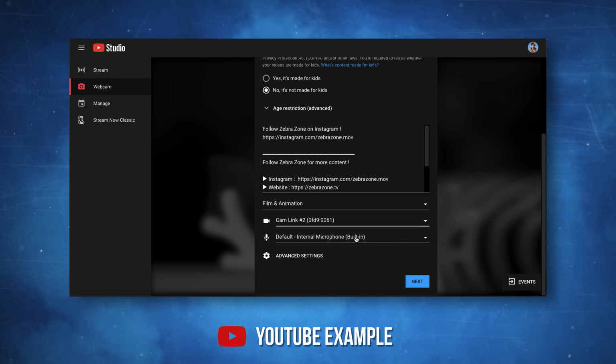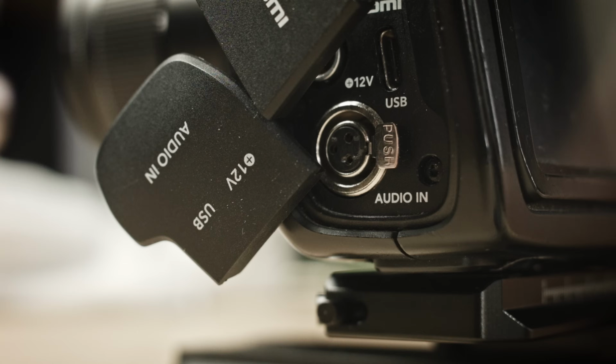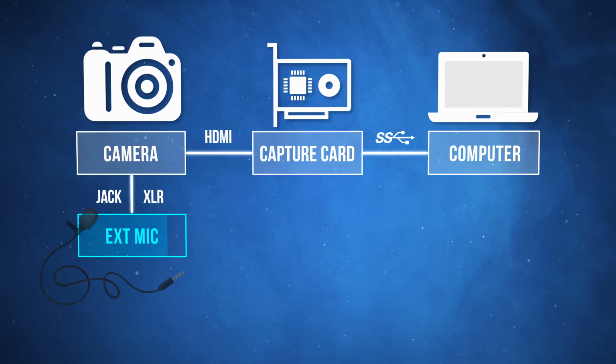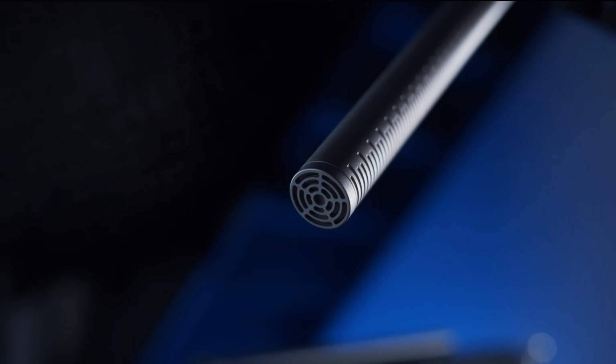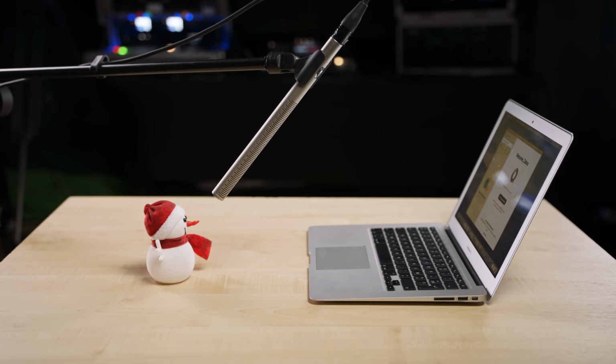Now, let's not forget the sound as well. If you have a lavalier microphone, you can use it and plug it into your camera. The audio will be sent through the same HDMI connection. If you don't have any microphone input on your camera, I'd recommend you just add an external USB sound card to your computer on which you can plug an XLR microphone.